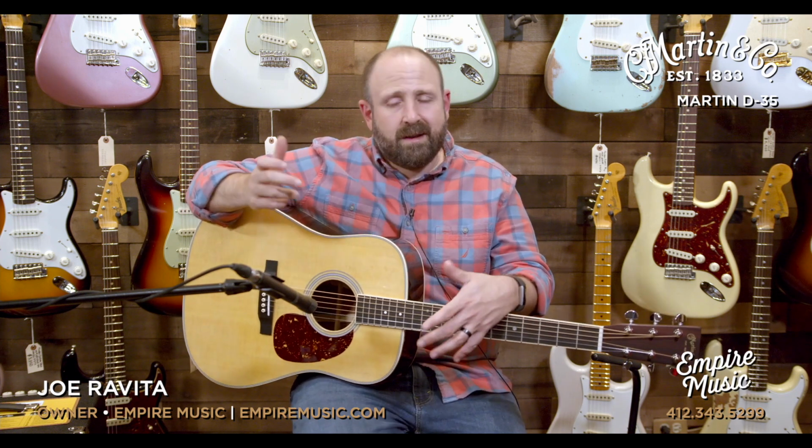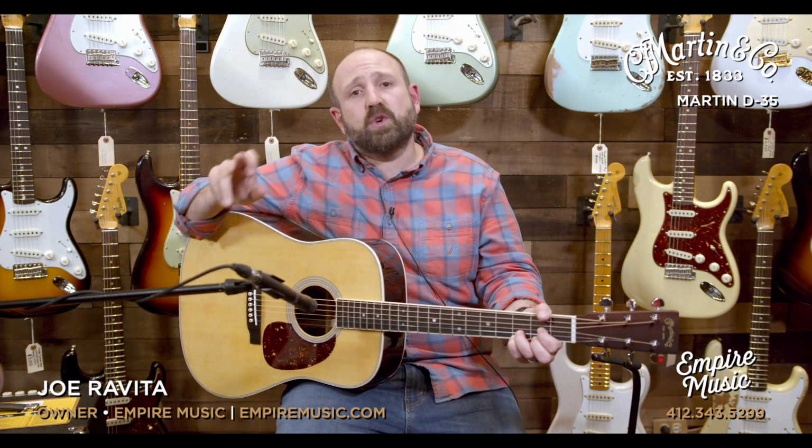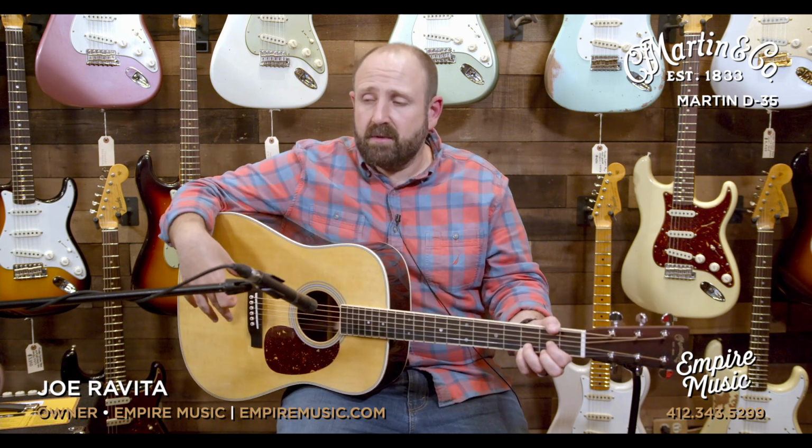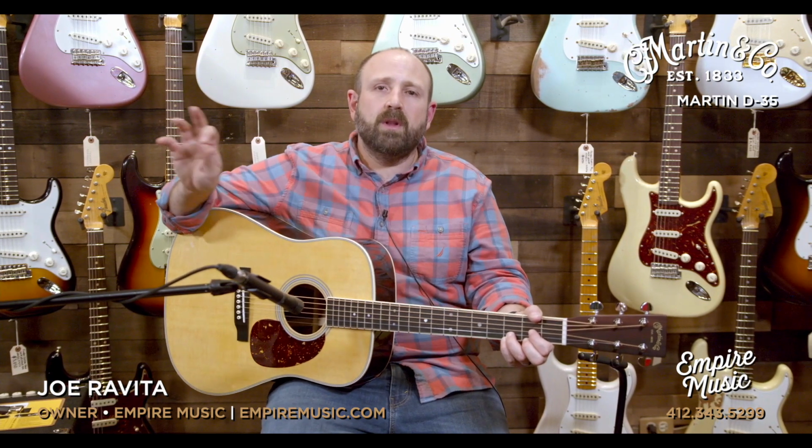Martin guitars are huge sounding. This guy is massive sounding. What's cool with the non-scallop bracing, like this model here, is that the top is super responsive. So when we play lightly, it really gives you a lot of tone quickly.